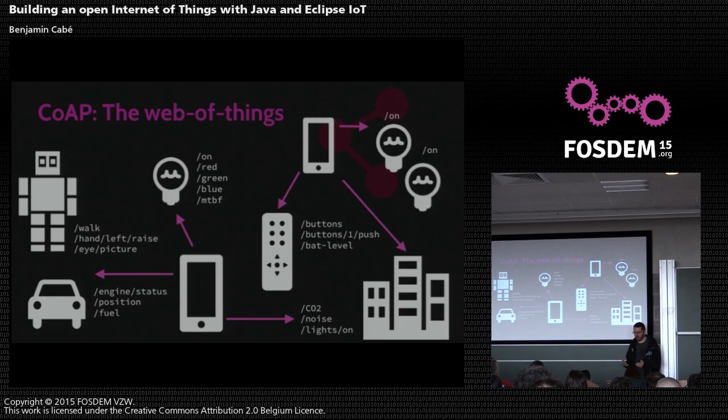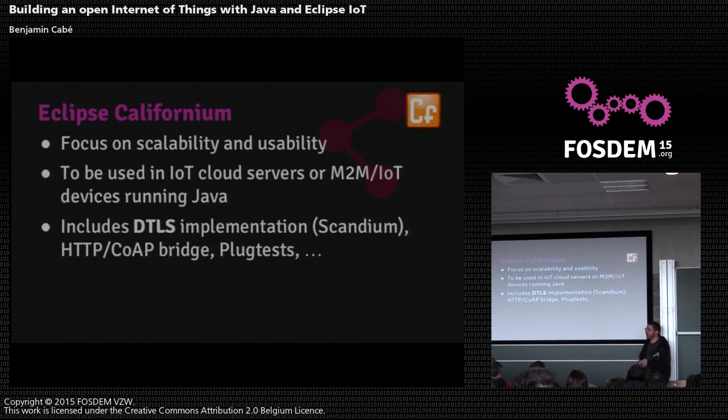So this is for an ideal world, which might not be today just yet, where all your devices are provided with an IPv6 address or are, one way or the other, visible on the internet, and you want to expose their sensors and actuators as REST endpoints, right? If you want to ask the robot to walk, you will post on the /walk resource. If you want to get the current color of an RGB LED, you will get on the /red, /green, /blue resources. So that's a very simplified overview of CoAP.